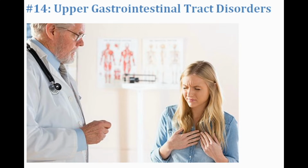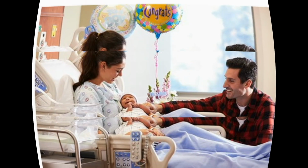How to prevent it: these disorders are wide-ranging, so there may not be a single list of preventative measures you can take. However, there are a few diet tips you can follow if you've been diagnosed. Avoid alcohol if you have a peptic ulcer. If you have GERD, avoid high-fat meals. If your esophagus is inflamed, steer clear of spicy and sour foods.